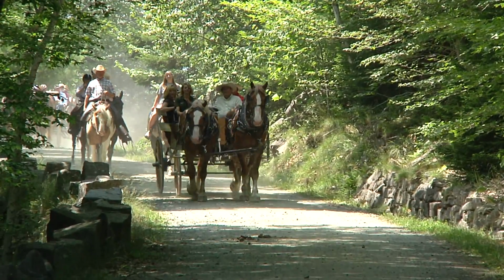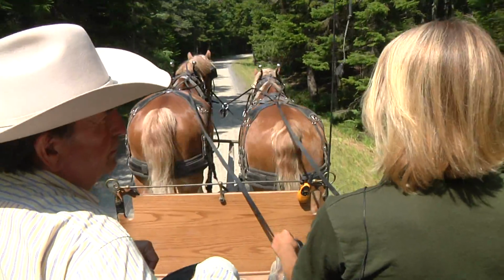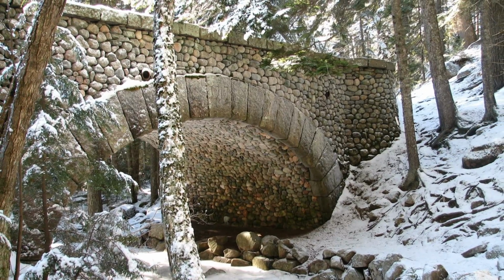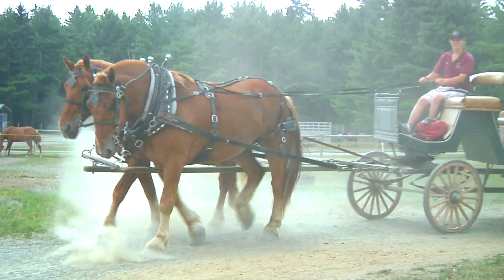Being this far north, what's your favorite time of the year? I love all 4 seasons here, but I have to say fall is probably my favorite. The air is very crisp, and the foliage is beautiful. It's a great place to take a horseback ride out here.